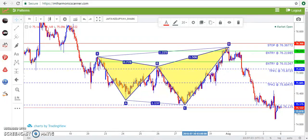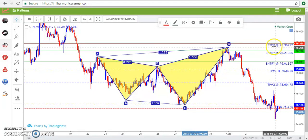Right here, you see you have an entry point 1, entry point 2, you have take profit 1, take profit 2, take profit 3, and your stop loss just in case it doesn't go in your direction. You can pull up the Harmonic Scanner, you can put in a trade based on the entry, copy this entry, put it in your MT4, copy the take profit 1, 2, or 3, whichever one you choose, put it in your MT4, copy your stop loss just in case it doesn't go in your direction. This is your risk management. Put it in your MT4 on your phone or your computer and let it run.